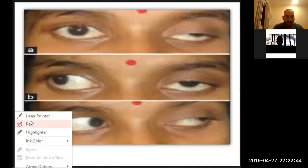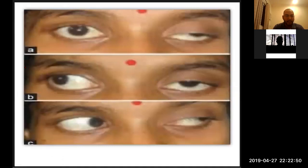So let me write it like this. This eye is moved by the lateral rectus, which is supplied by the sixth cranial nerve, so it makes this eye move in this direction. And the other eye, this left eye, should move in this direction. So here is the medial rectus, which should work to pull the eye in this direction, and it is supplied by the third cranial nerve. So it seems there is a problem in this direction.